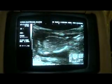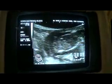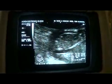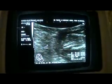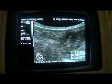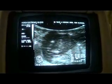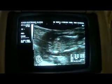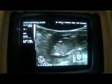Now let's move a bit further and see if there is any anomaly related to the abdomen. Is the urinary bladder seen? Because if we see the urinary bladder, then the impression is that the kidneys and urinary bladder will be normal.